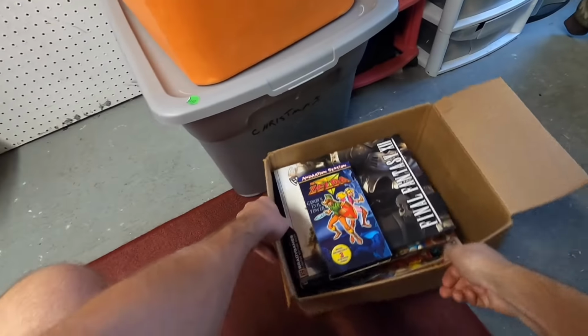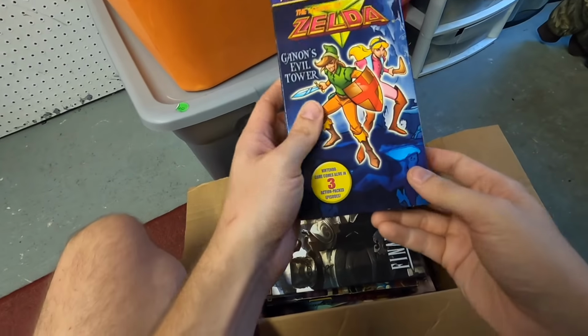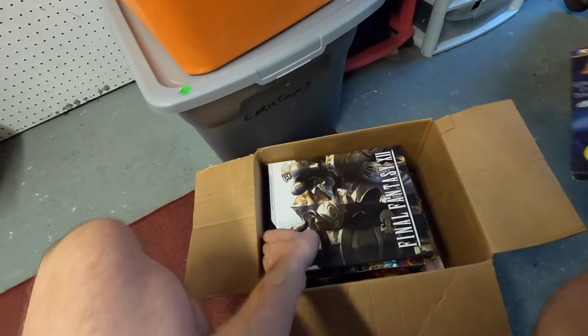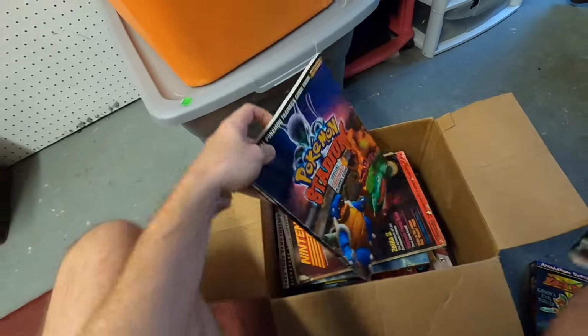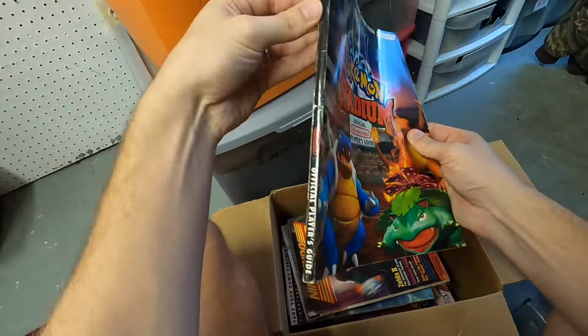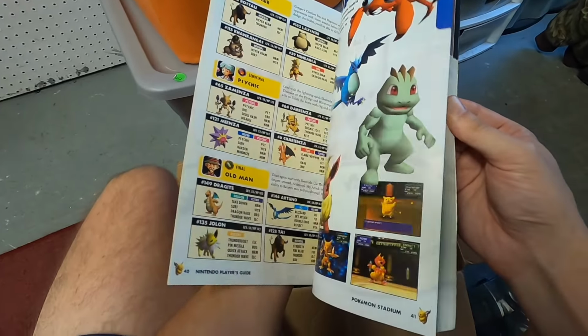Excellent! All right, so Joe, the owner, just pulled out this box from the back of super cool stuff. Look at this, VHS Legend of Zelda. That is so cool, and a ton of guides in here. These things are unfortunately pretty heavy. Got Final Fantasy. Oh my gosh, that is one of the coolest guides I've ever seen. I may have to pick this one up just for me for the collection.